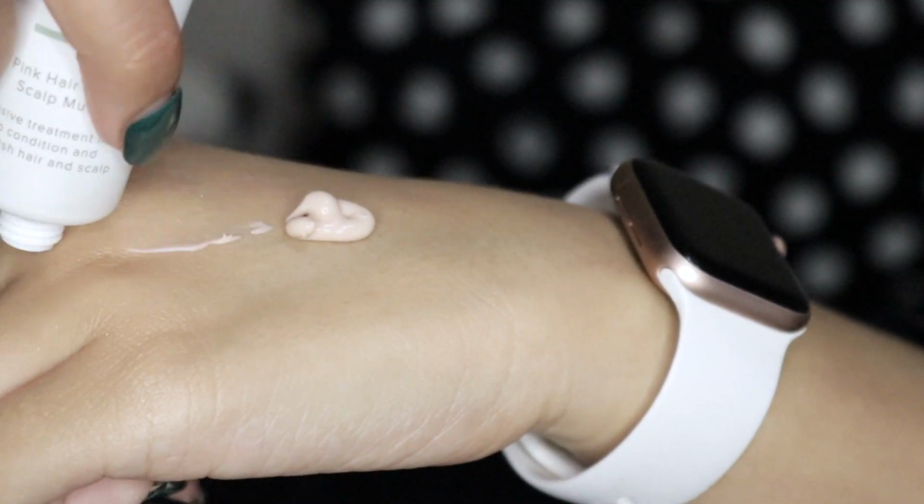This next one surprised me. For the ESPA pink hair and scalp mud that I was like, no, I don't want mud on my hair, it has a 4.9 star rating with over 2,000 reviewers, and people are saying this is the best thing they ever put on their hair. Better than a deep conditioner. They had it done at the spa, like they had a facial done and they did this mask while they did the facial, and it was the best their hair ever looked.